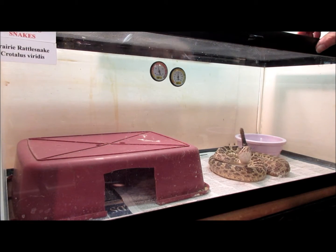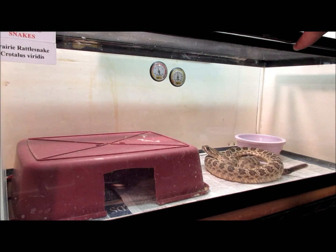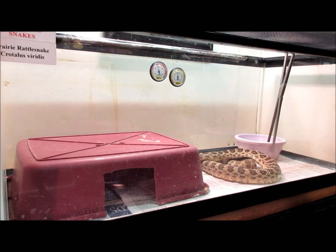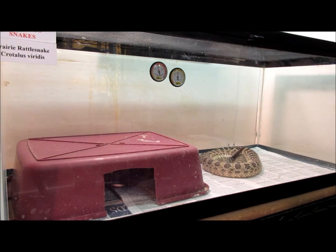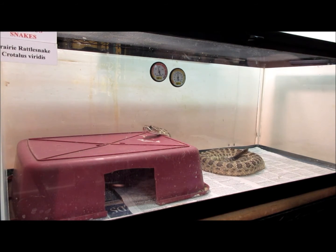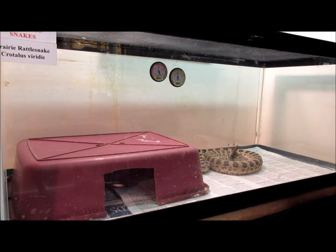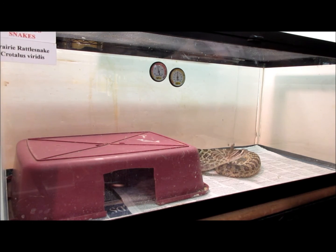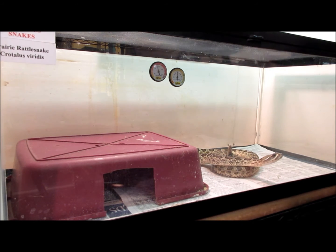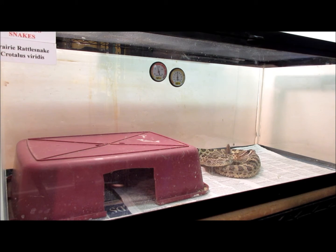And the last snake we're going to be feeding for you today is my prairie rattlesnake. You can hear he's awake and aggravated right now. I'm going to take out his water bowl, give him some fresh water. And I always like to, well, if I can, and normally I can with no problem, wipe out the water bowls, disinfect them a little bit, give them nice fresh water. You can see he's a little aggravated this morning, rattling his tail.